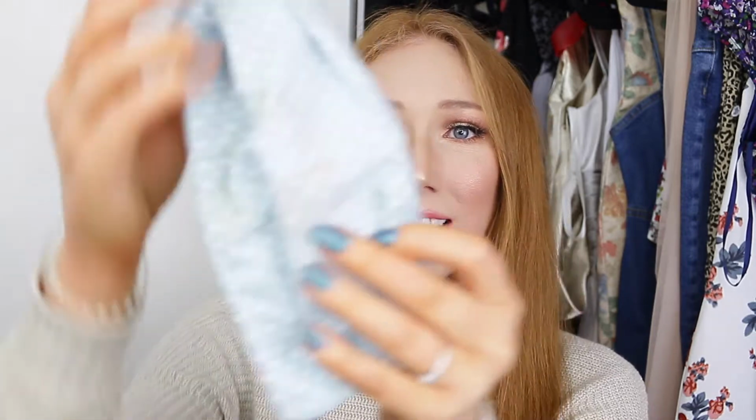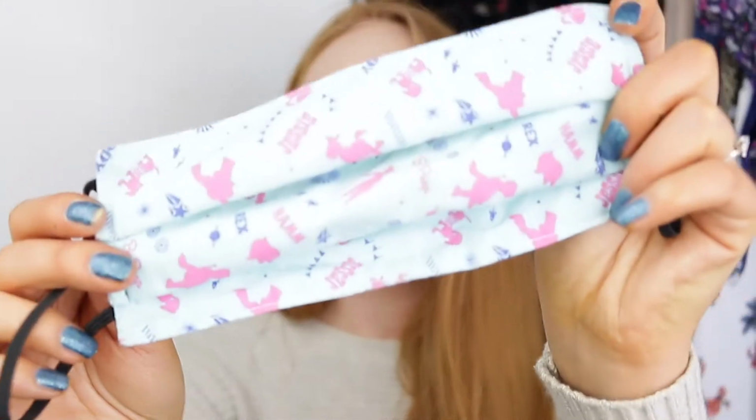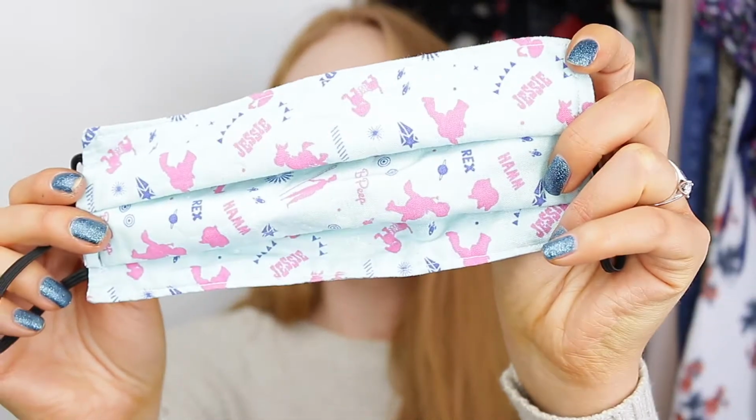So as you can see, I tried one out beforehand and this liquid lipstick literally will not come off this mask. So this mask was actually made by my sister. I will put her Etsy page down below for you so you can check it out. But this is a Toy Story mask, and as you guys know I love Disney and this is just so good. I like wearing these masks because you can just wash them after every time you use them. You don't have to chuck them away, and I like to be able to wash my masks and wear them several times.